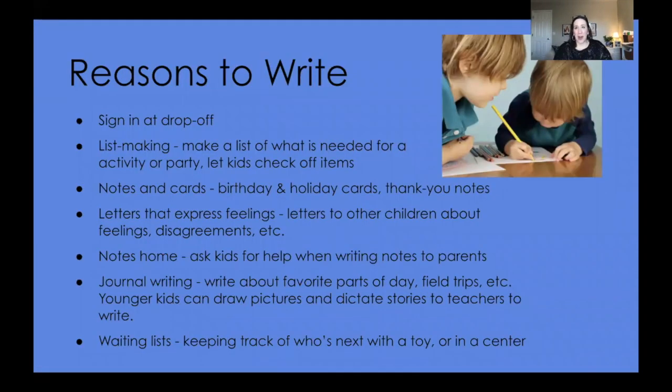Okay, reasons to write. You need to provide reasons to write. Kids need practice. And so you want them to sign in when they come into the classroom. You want to have list making activities. So you want to make a list of what you need for an activity or party. You want kids to check off items on a list, because just having a list of things and having them check off is a reading skill, right? Notes and cards, letters that express feelings, notes home. You have them write all the time.